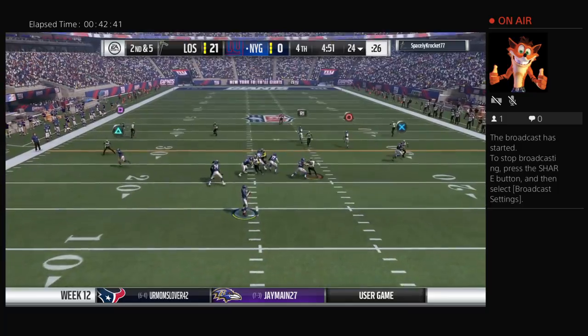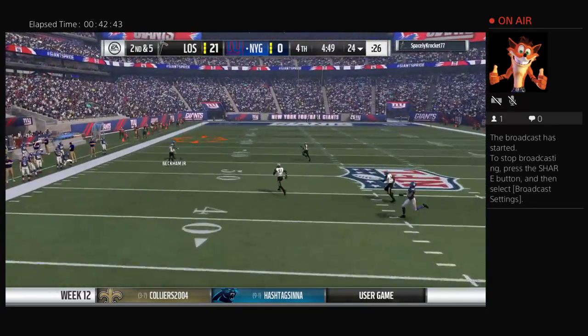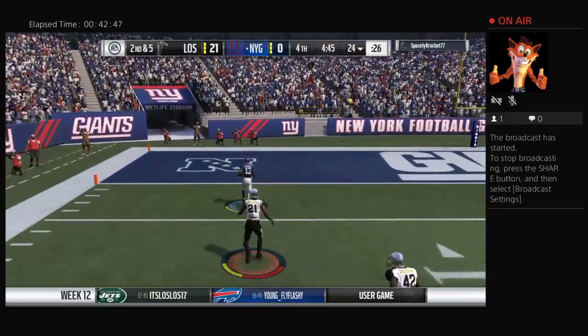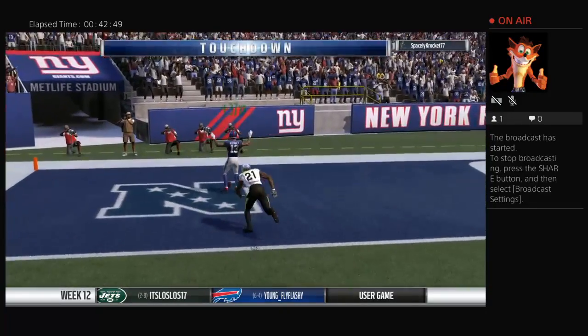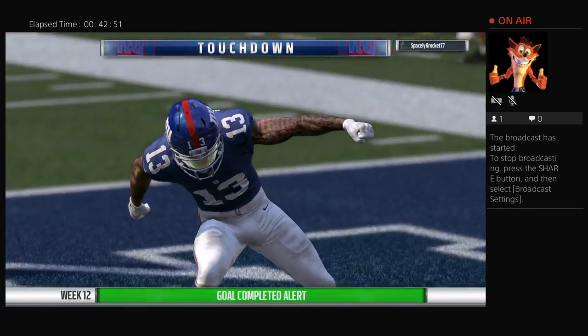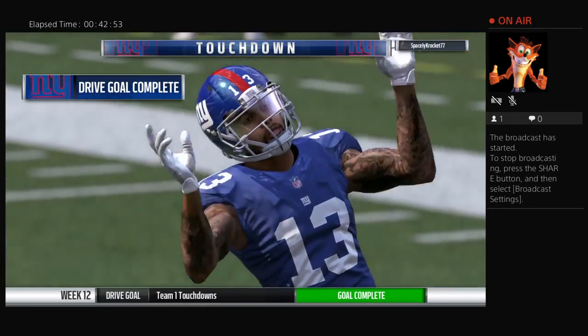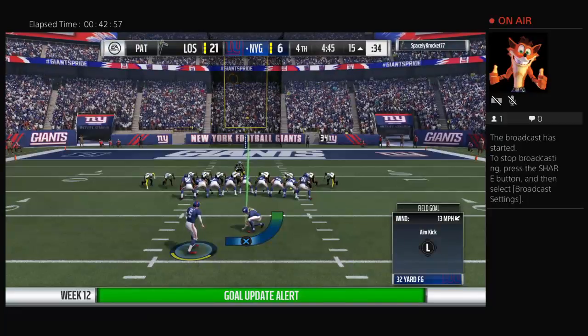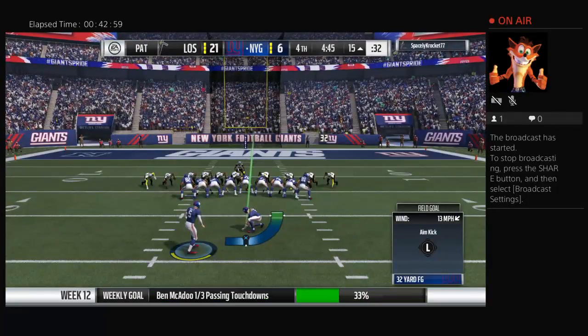Now Garoppolo throwing on 2nd. He's going to loft one deep left side here. And that's caught inside the 30. And all the way in. Touchdown, New York. Odell Beckham with touchdown number 7 on the year. And the Giants are able to cut into this lead.